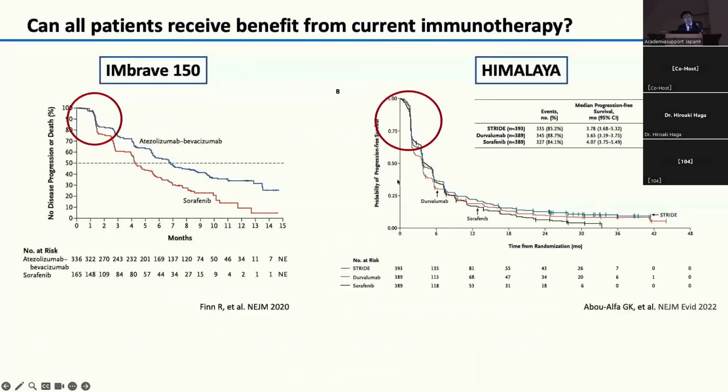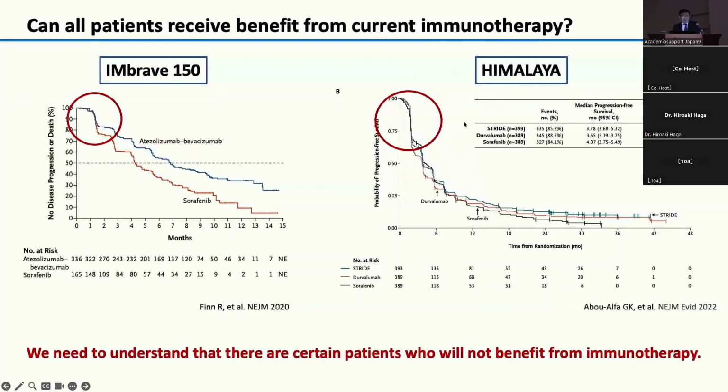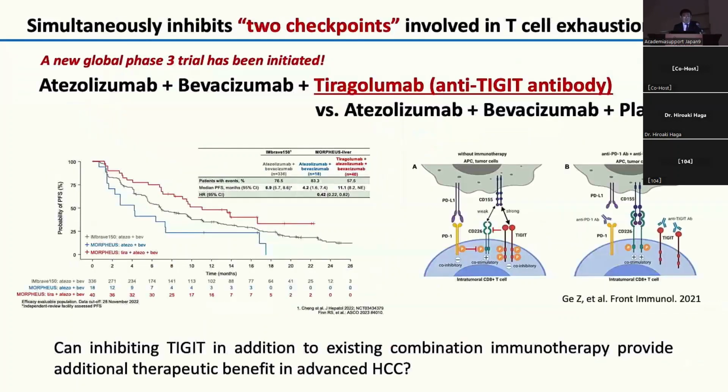Let's move back to the Kaplan-Meier curves of the IMBRAVE 150 and HIMALAYA trials. You can see that these Kaplan-Meier curves are really closing in several populations. I think that in the IMBRAVE 150 population, maybe 20% is the effective population, and in the HIMALAYA trial, maybe 35 to 40% of patients are responsive to ICIs. So we need to understand that there are certain patients who will not benefit from immunotherapy. Maybe those patients are an immune desert population and ICI never works. So we should exclude those patients from using ICIs, but that's why we have to find biomarkers.